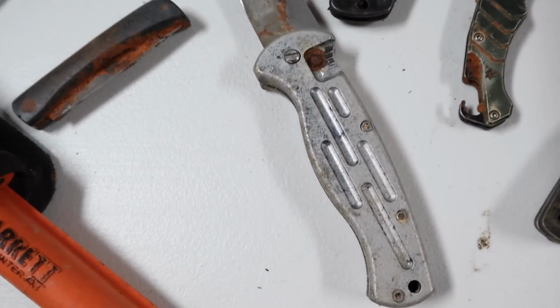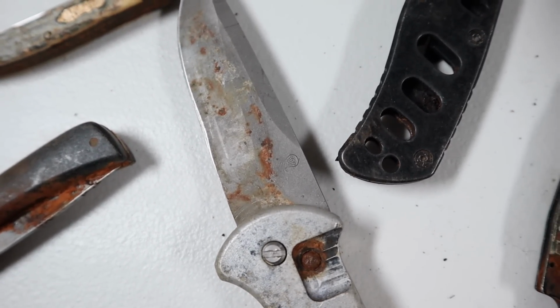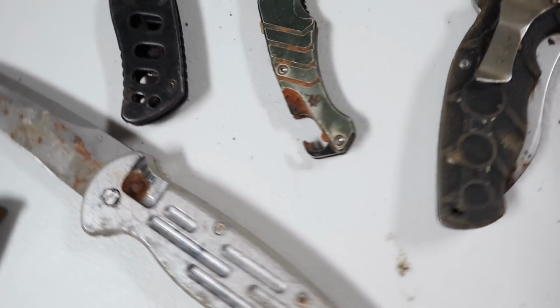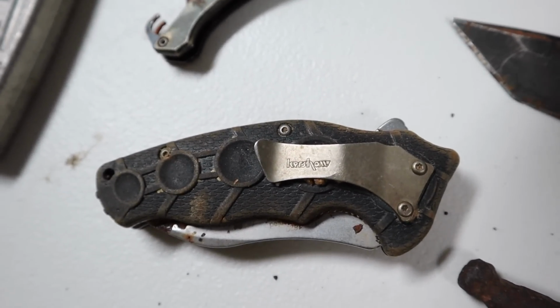I don't even think this one has a brand on it. I don't see anything. Yeah, it does. It has a little bit of markings right there at the top. Let's see. It looks like a parachute. It's kind of dark in here. Need some better lighting. Here's a Kershaw knife.